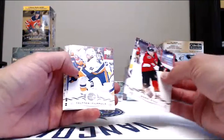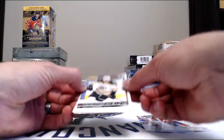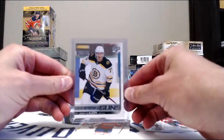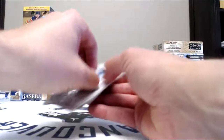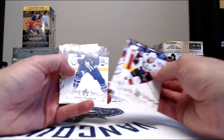All right, guys, who's the next young gun coming? It is Boston Bruins, Jeremy Lauzon. Jeremy Lauzon is our next young gun for the Boston Bruins. Jeremy Lauzon. Are you serious? There's one on eBay for $14 shipped? William Karlsson Trickster? Wow, if that's the case, that's a crazy steal.